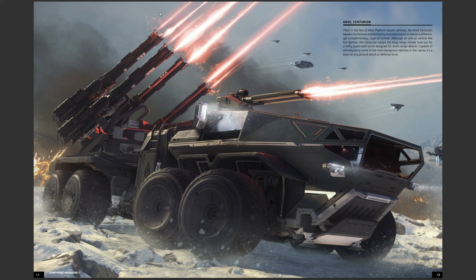So here it is, the Centurion. That's what it was, Anvil Centurion. Apparently this is a beast on places like Jumptown. I've not got one myself. Maybe I'll look at getting one.